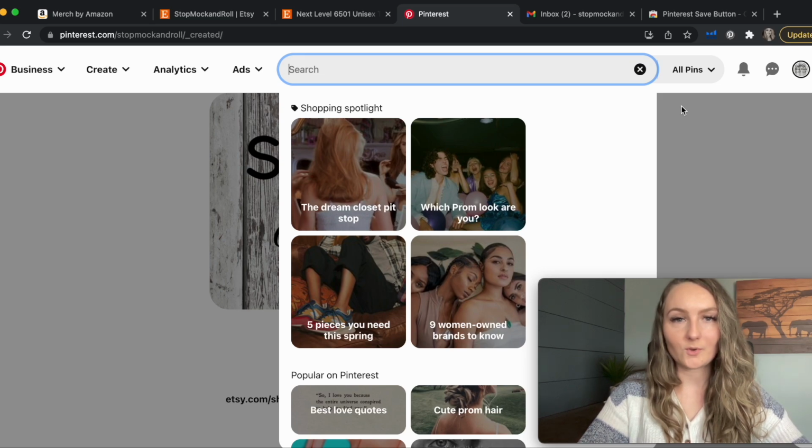Another way to help grow your Pinterest account is by joining something called group boards. These are boards where lots of different contributors are all adding their pins to the same board. So when you add your items to it, you're getting exposed to all of the followers that the other people on the board also have.